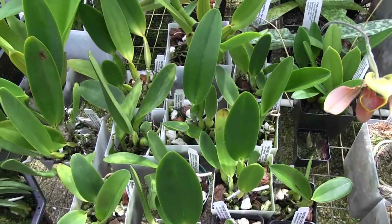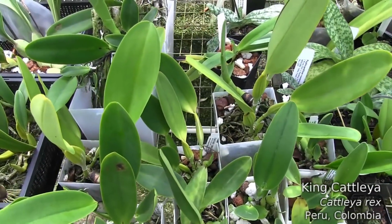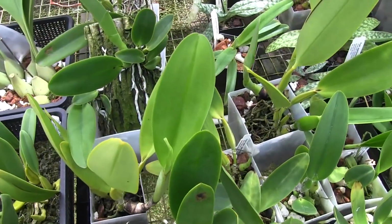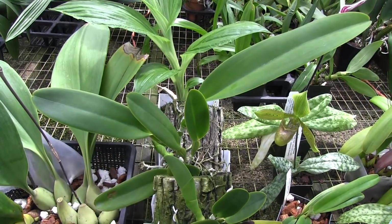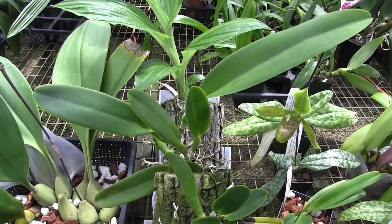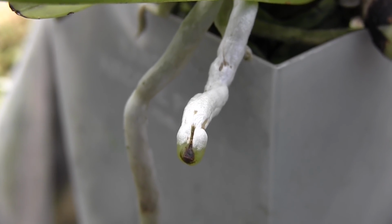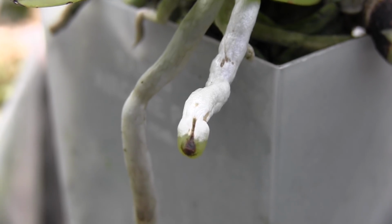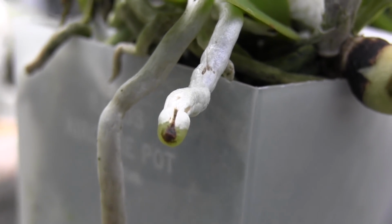Now these are my Cattleya seedlings, and I've had these for several years, and I just am really happy with the way everything is growing. However, I am very frustrated with one problem that I just can't seem to overcome, and that is snails eating the root tips. Here's a telltale example of what it looks like.